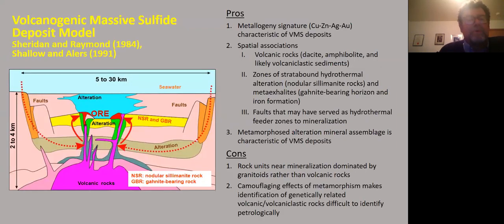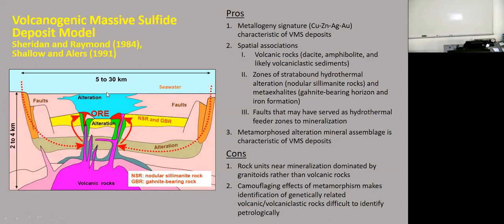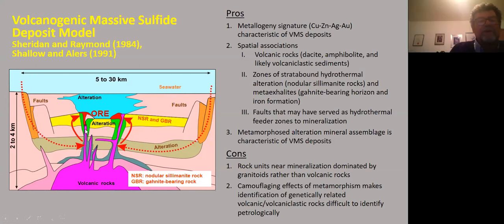Okay, the VMS model. I've got this diagram that was put together. I forgot the author's name now, but basically what we have is VMS occurrence on the seafloor. But I want to point out this particular horizon. These are strata-bound footwall zones of alteration. So the hydrothermal fluids come up, and if there is a rock type that is easily replaced, you'll get these strata-bound zones of alteration. And this is possibly what is reflected by the nodular sillimanite rocks and the garnite-bearing rocks. They do form horizons here.